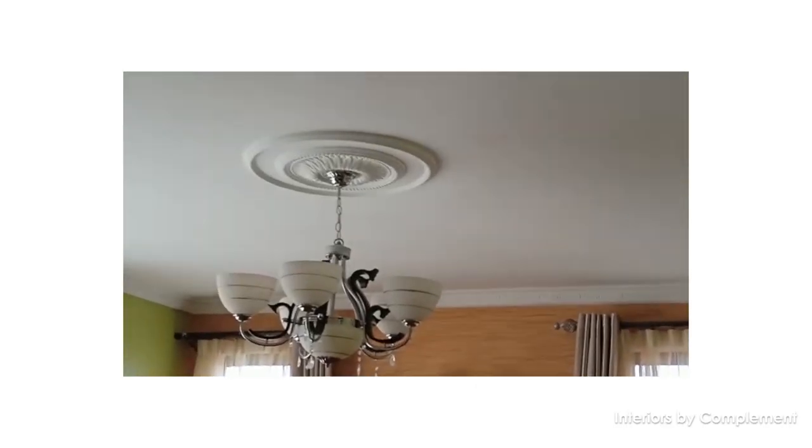The gypsum ceiling wasn't there. It was a plain ceiling with cornices, because we had done this same house 6 years ago, when the client bought this house. At that time, the way it was looking, it was good.